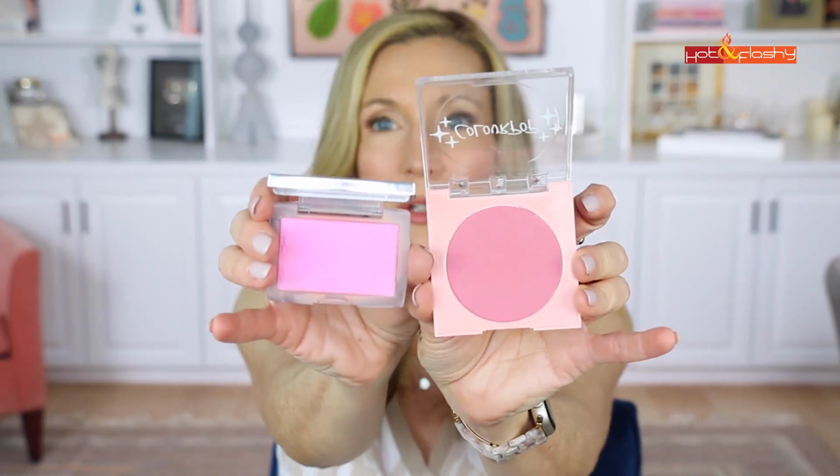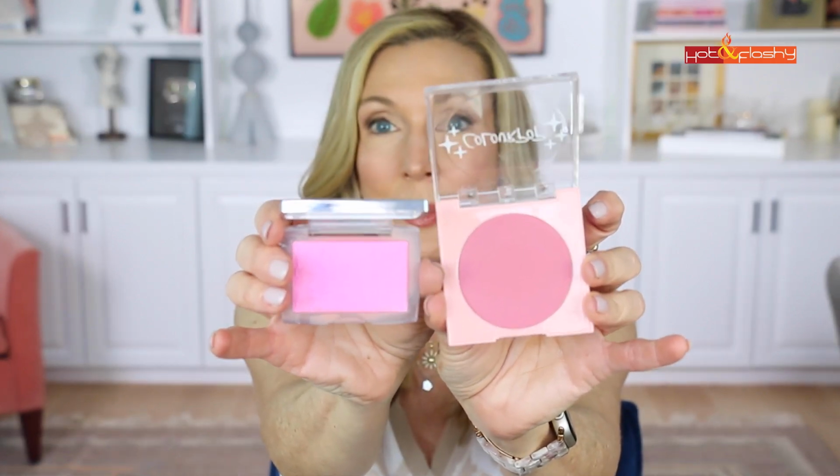The dupe I found for that is a ColourPop blush, and this is the ColourPop Pressed Powder Blush in the shade New to You. This retails for $12, and this is a beautiful blush. Now, just looking at it in the pan, I was like, I don't know if that's going to be really a dupe, because it doesn't look the same in the pan. But because this does go on looking more like a peachy pink and not this bubblegum pink, I thought, you know what?